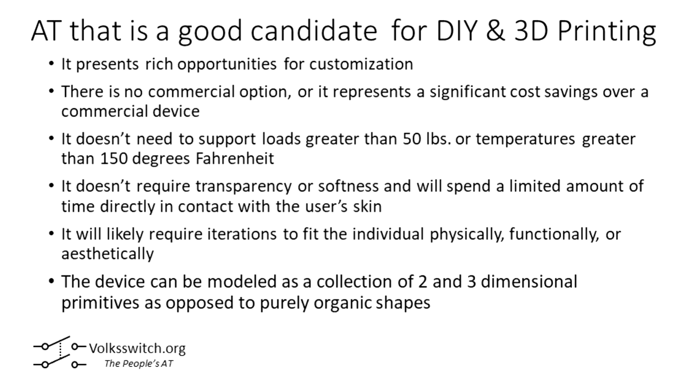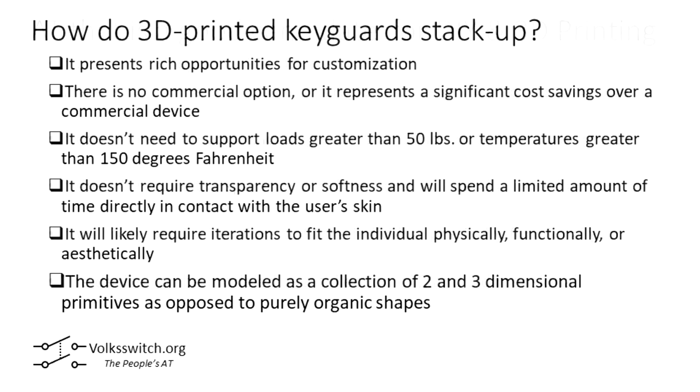3D modeling tools work with geometric primitives like circles, squares, cylinders, and cubes. If you can visualize your device as a combination of these primitives, then your modeling work will be a lot easier, and you'll be able to build in a great deal of customization. You can model organic shapes by taking 3D scans of an object, but that's usually a sign that your model will only meet the needs of a single individual.